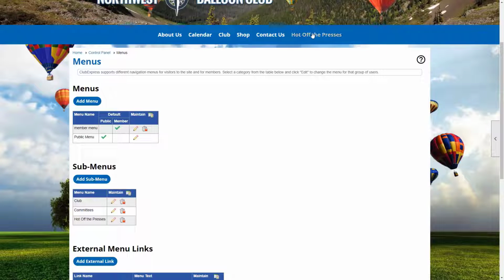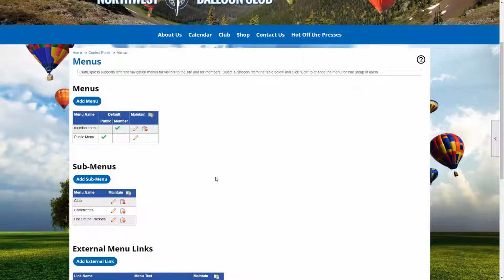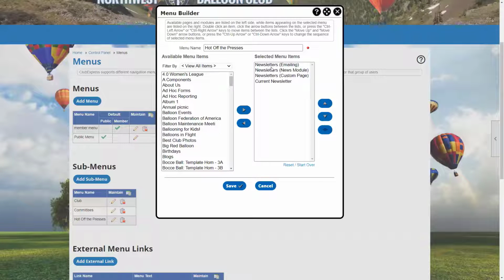Now, I created a submenu because I have 3 different ways that I want to show off how we can create all of these newsletters and share them. So in this case, what I did was I added a new submenu. And here's my hot off the presses submenu. I can click that edit icon to see that when I'm choosing my individual menu items, I'm seeing the name that I've added in as the menu name.